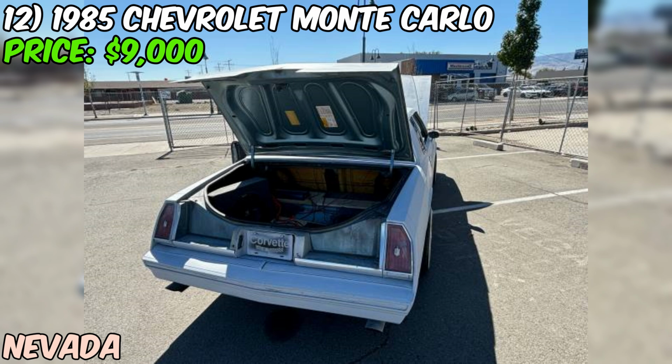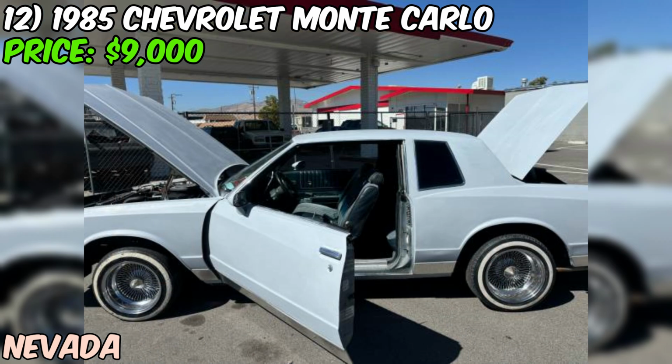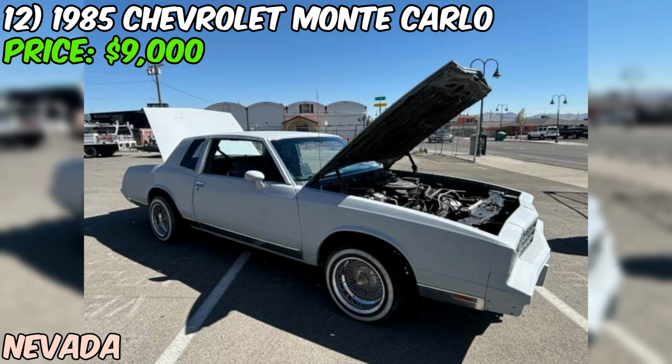Of course, as with any used car, it's always a good idea to give it a thorough inspection before making a purchase. The seller doesn't mention any specific issues or problems, but it's still important to do your due diligence and make sure everything is in good working order. But overall, this 1985 Chevrolet Monte Carlo is a real find. It's a classic car that's been updated and customized to create a truly unique driving experience. And with a clean title and a price that's open to negotiation, it's definitely worth considering if you're in the market for a statement ride.